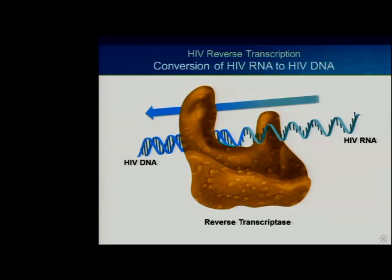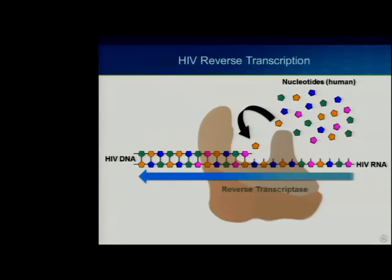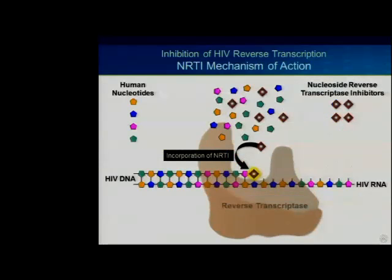as the conversion of RNA to DNA occurs. And drilling down a little bit further, what the virus is really doing is taking the human building blocks, the nucleotides, it's a mooch, it's taking them and adding them on one by one to the RNA, and it's converting the RNA into DNA with this reverse transcriptase enzyme mechanically putting all of this together. Now, how do the nucleoside reverse transcriptase inhibitors work?